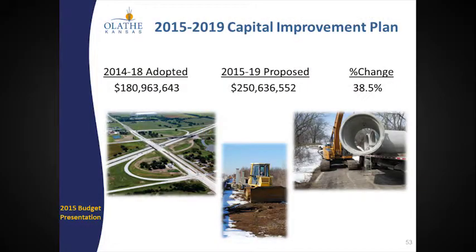Our CIP, as you see from the slide in front of you, is done in 5-year segments. And the current CIP, the 2014 to 2018 adopted CIP, was $180.9 million. That's a lot of money that we spend on infrastructure, whether that's roads, water lines, sewer lines, stormwater projects, all those kind of things that we do. In our 2015 to 2019 proposed CIP, it's $250.6 million, a 38.5% increase in our CIP, most of that having to do with water and sewer projects, and we'll talk about those in a little more detail as we go along.